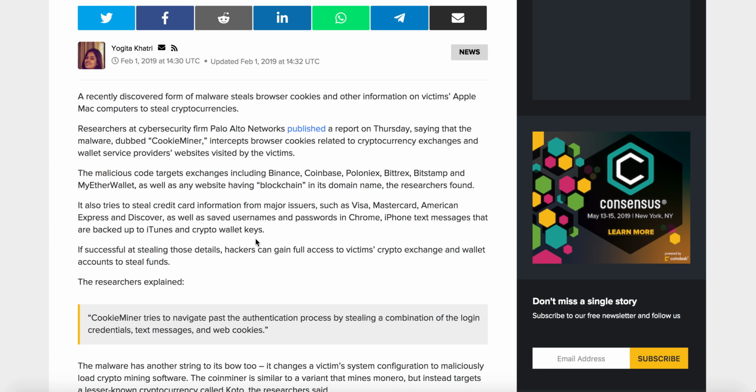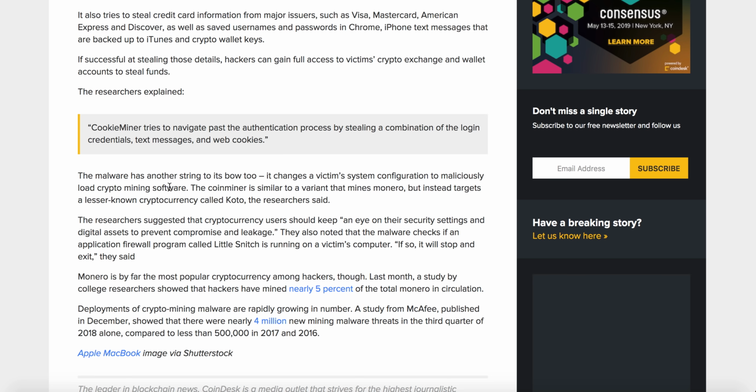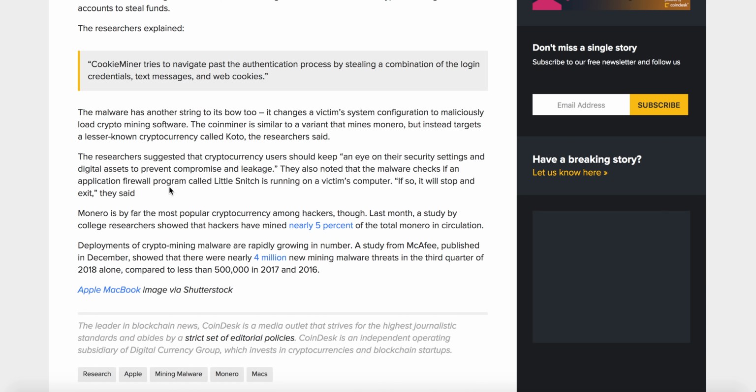So the malware has another string. It also changed the victim's system configuration to maliciously load the crypto mining software. So they use your computing power to mine crypto. Just like Monero, it seems a lot of computers have that malicious software for Monero. Your cell phone is mining Monero, your computer is mining Monero. A lot of computers already have those malicious mining software. So they basically steal your computing power to mine all this coin.